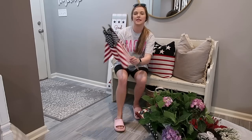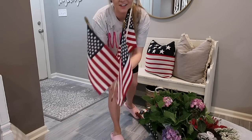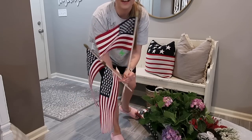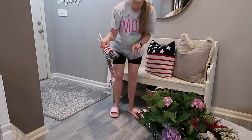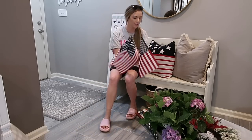And then the flags that I'm going to stick in it, and they have dirt on the bottom already because I was trying it out in our plant that's already out there that I killed. The plant out there is dead. The one that I showed y'all in my last porch decorate. I don't know what I did wrong, but I did not take care of it right, and it is dead. So we're going to replace that today and put these flags in there.